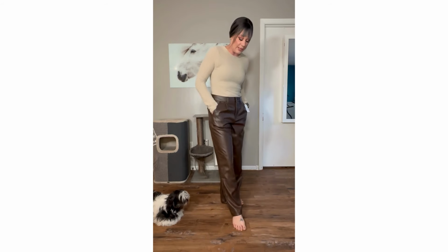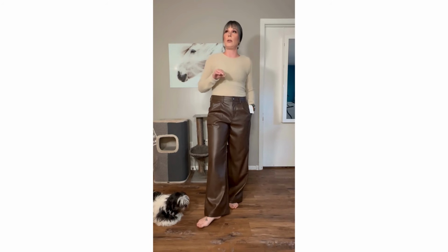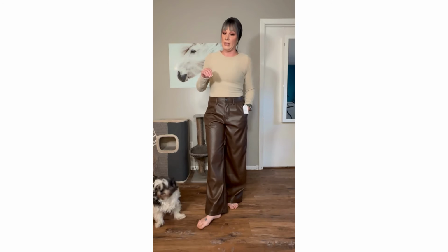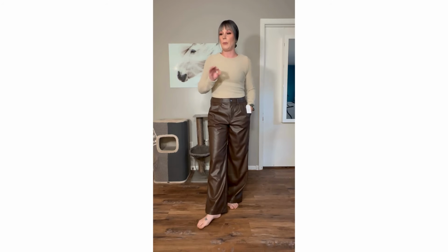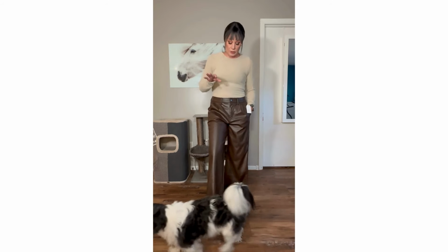I don't know. What do you guys think? Does it look too oversized? Because I know sometimes when you wear clothes that are ill-fitting, it can really cheapen the look. And because these I would wear in more of a dressy setting, or I would wear it basically just like this, I would want it to look put together and not too oversized or not too tight. But let me know what you guys think.